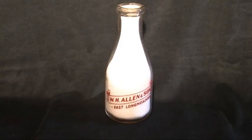Up next is W.H. Allen & Sons. W.H. Allen & Sons Milk Company was founded by William H. Allen II. He was born in 1907 and died in 1984. He worked at the dairy with his two sons, William III and Herbert H. Allen. The bottle pictured is a Pyro-lettered quart from 1939.